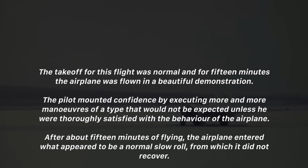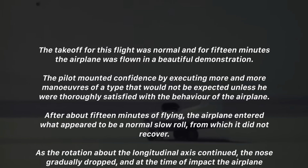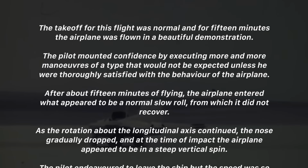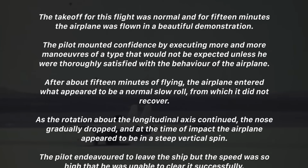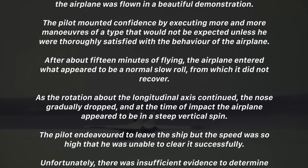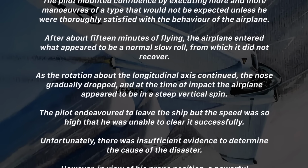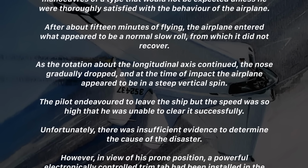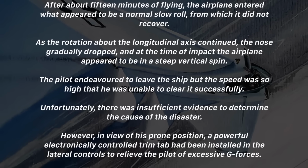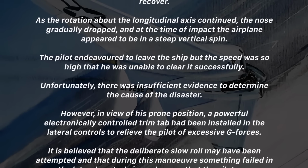After about 15 minutes of flying, the airplane entered what appeared to be a normal slow roll, from which it did not recover. As the rotation about the longitudinal axis continued, the nose gradually dropped, and at the time of the impact, the airplane appeared to be in a steep vertical spin. The pilot endeavored to leave the ship, but the speed was so high that he was unable to clear it successfully. Unfortunately, there was insufficient evidence to determine the cause of the disaster.